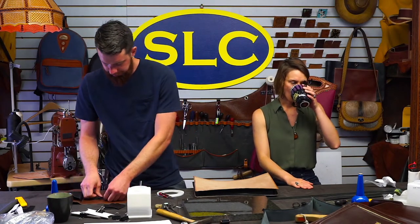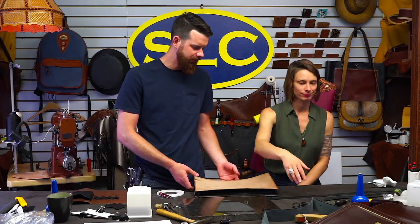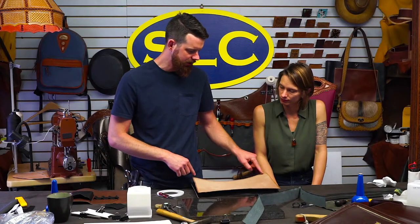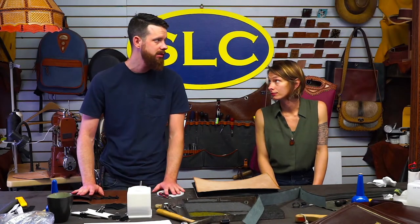Yeah, I do too. So where are we at on our project? We're letting glue dry on the gusset. Yep. So we've got the front panel assembly gusseted. Now we've got our center divider on the back of that gusset. And we'll have a second gusset to go around here. We'll stitch that on. And then we're going to complete our interior panel with our pockets.